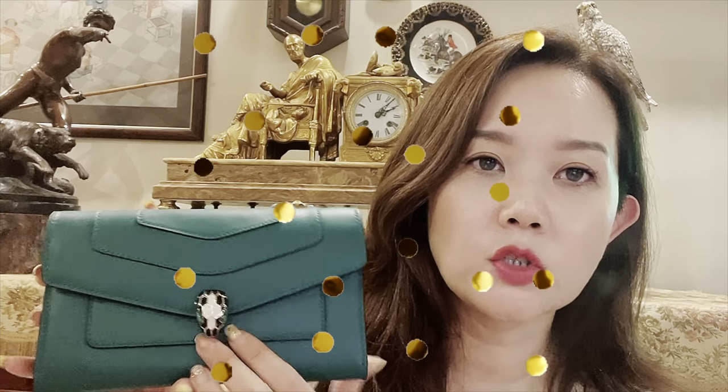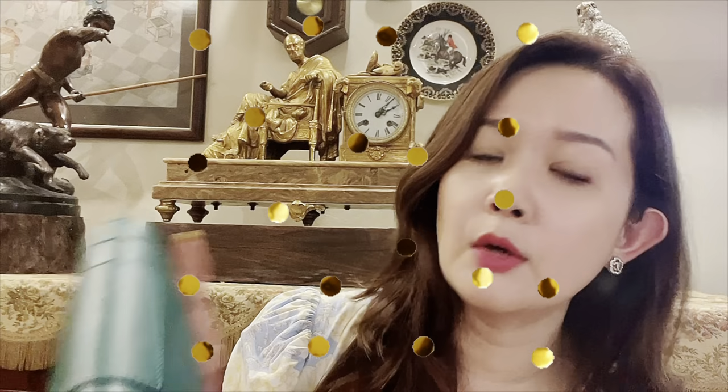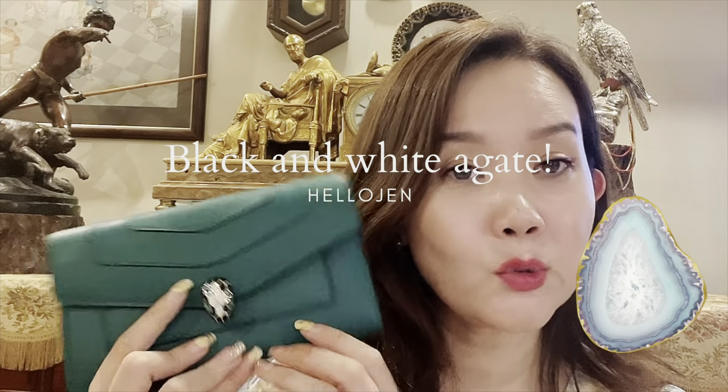In terms of the wallet itself, I do love the design. I love the stitching. The workmanship seems really good, even though it's a jewelry house. Obviously it's made in Italy, and we know that Italians are pretty famous for their leather goods craftsmanship. Bvlgari basically started their leather goods, the handbags and the wallets, in the 1990s, so they have been around for a very long time. This is a classic piece from Bvlgari, from the classic Serpenti line. Love the enamel head and the malachite eyes. I think it's going to be a pretty unique piece.